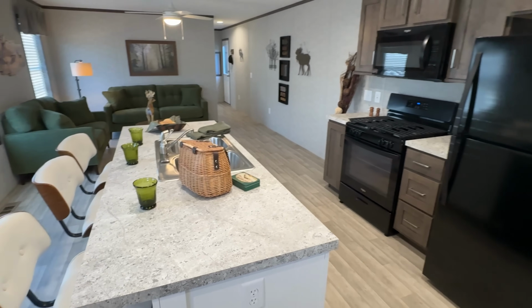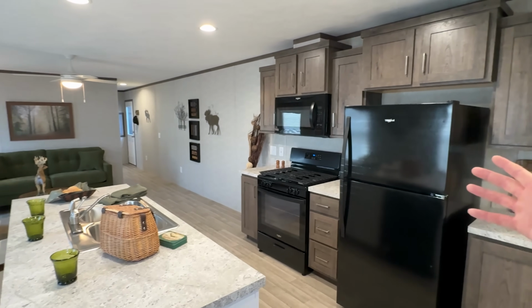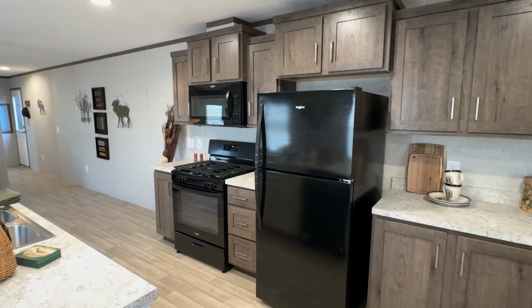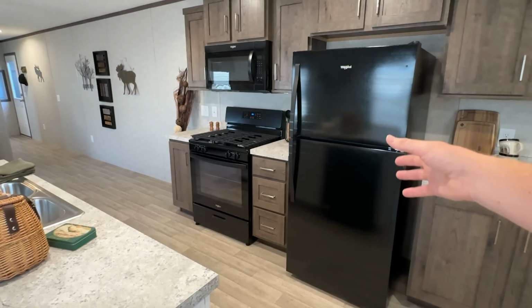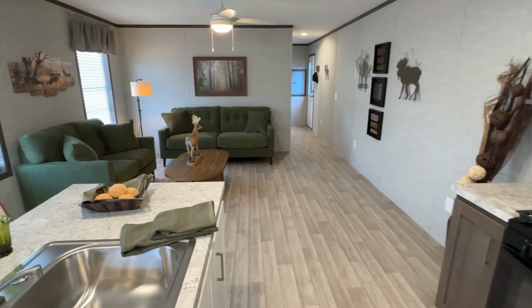I'll tell y'all, hang around me long enough, you learn a thing or two. Like for instance, this refrigerator is built by Whirlpool. And I knew that from looking at it, not from the logo, okay? I know a Whirlpool refrigerator when I see one.